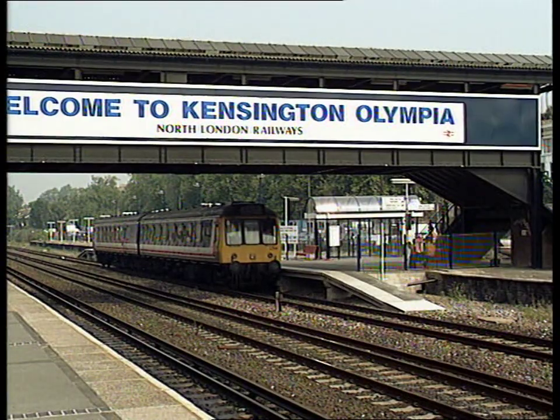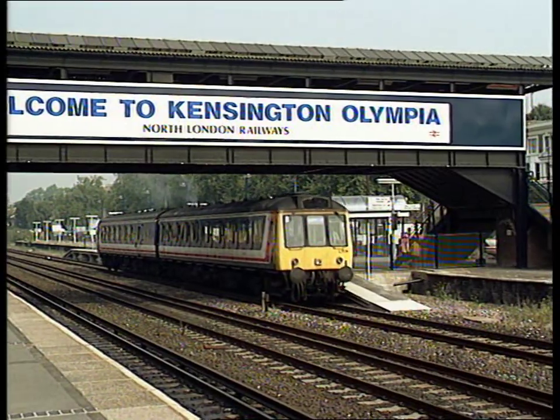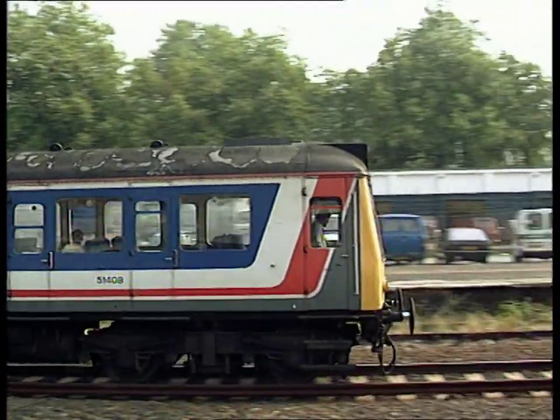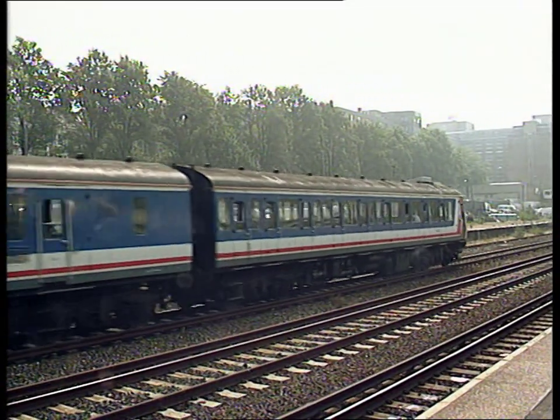After many years, a through local service linking North and South London via Kensington was re-established in the 1990s, at first using these now obsolete heritage diesel multiple units. They were due for replacement by electric units in 1996.